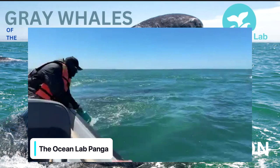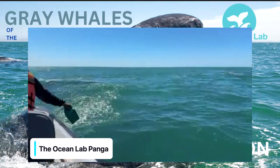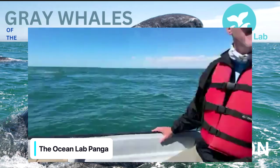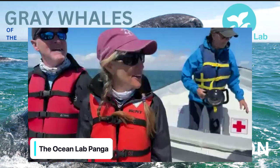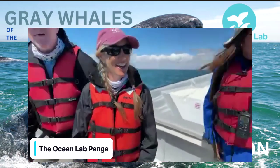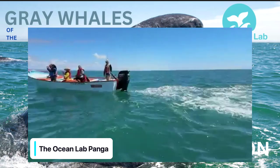Wow, look at those whales. They're coming this way. Right under the boat. Actually, they really like that boat. Yeah, it's a favorite. It's a Suzuki. Yeah, they like the Suzuki engine. So funny. Oh, wow.